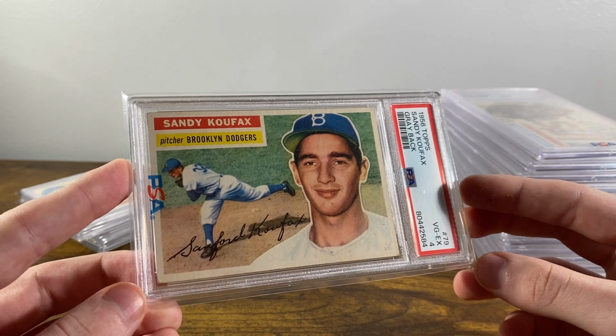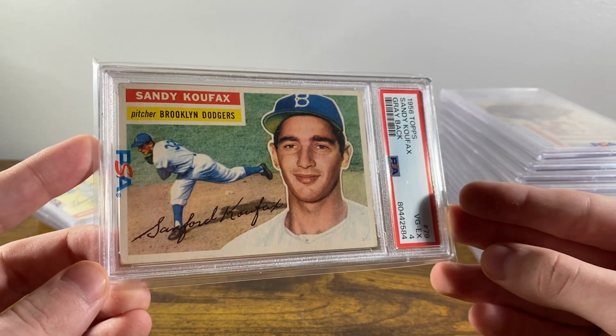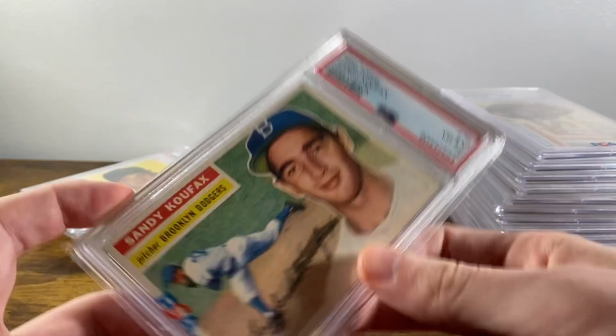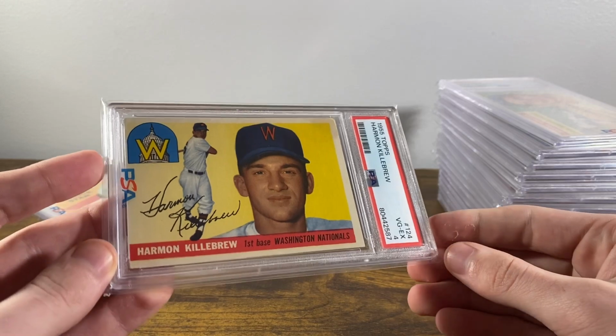Nice centering on it. A couple years ago, this would have been a 5. When PSA first started, this probably would have been a 6. They say this year's 5s are next year's 4s, so that's kind of what it seems like. But we got another PSA 4 and a couple rookies coming up here.